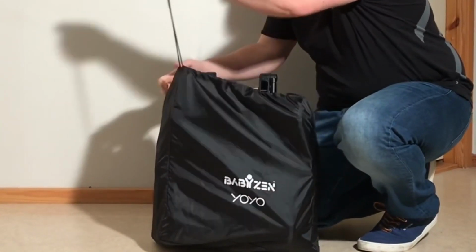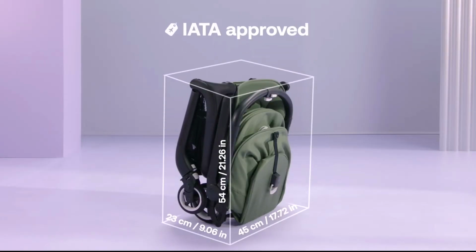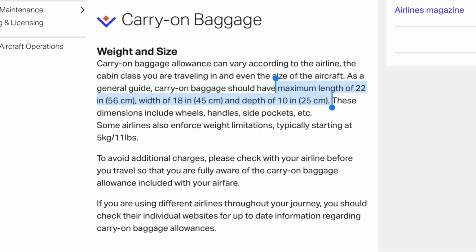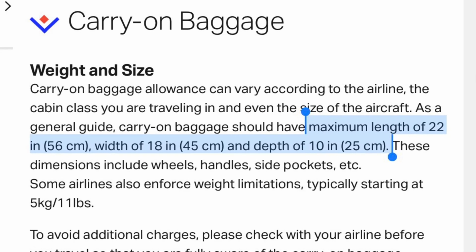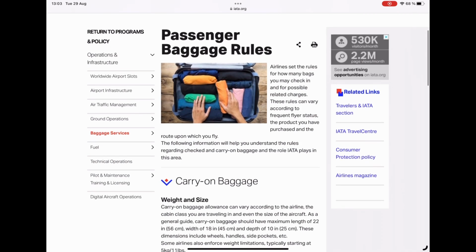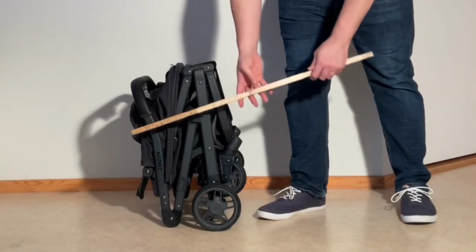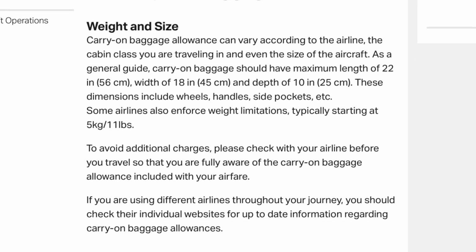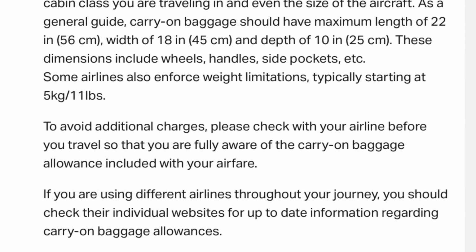If you've watched any of our reviews concerning ultra-compact models, you've probably noticed that we often talk about the International Air Traffic Association's guidelines for cabin luggage, which suggest folded dimensions of 56 by 45 by 25 centimeters. These numbers are, however, just a suggestion, and while a lot of airlines do adhere to them, there is still a lot of variation in what will be accepted from airline to airline, with some accepting models that significantly exceed these dimensions, such as the Epibaby Minu, while for others, in my experience, particularly those specializing in domestic flights, even the IATA's numbers are too high.